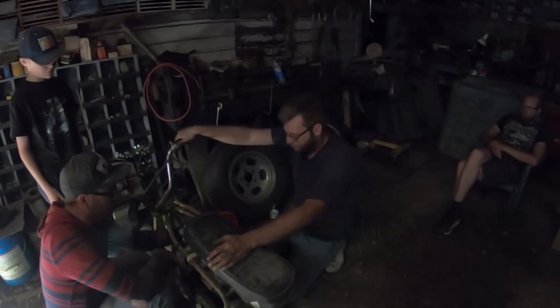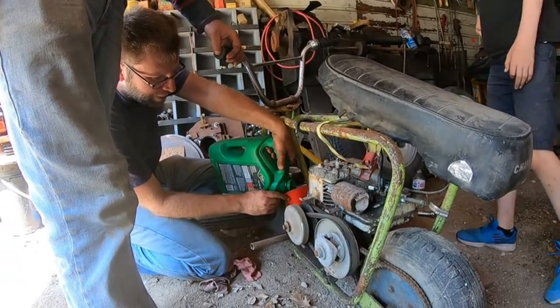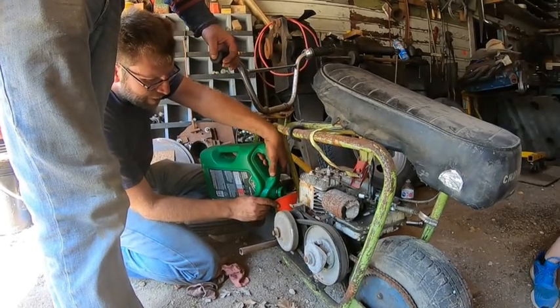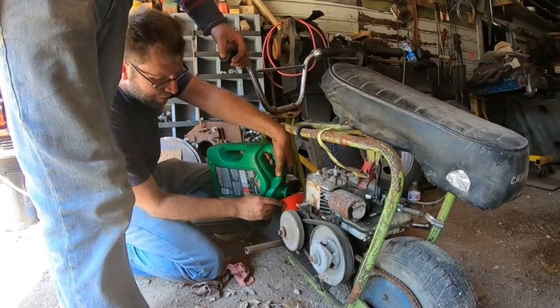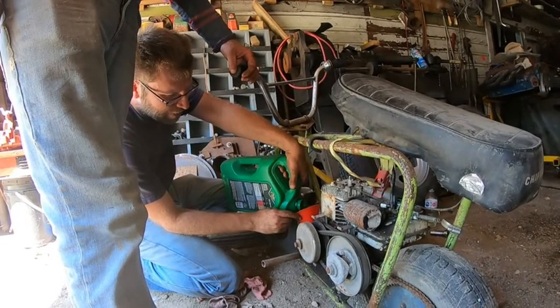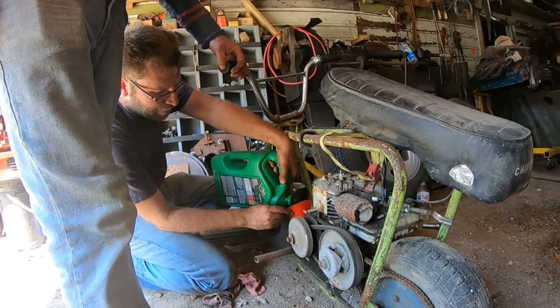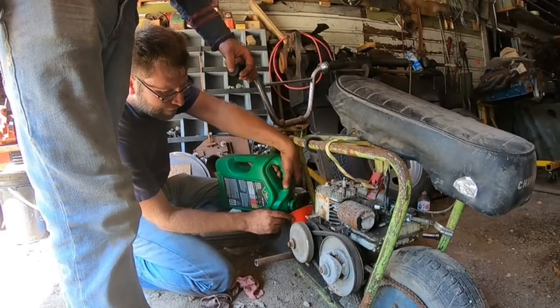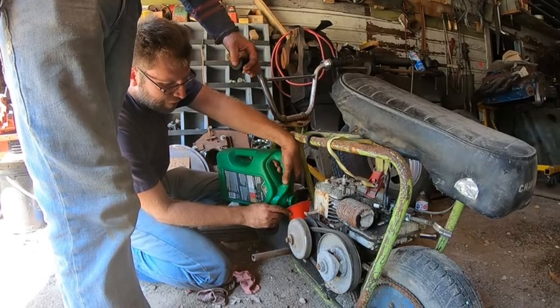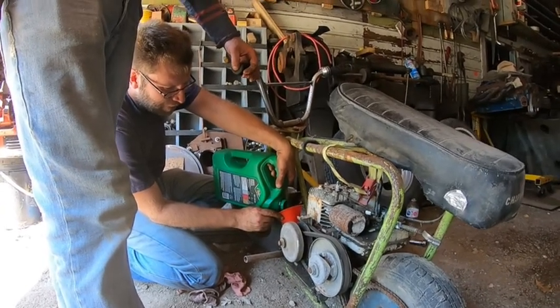Okay, we're gonna dump some oil in this thing because it had no oil in it. And we got spark now because you figured out the points. I put the points in correctly, but I didn't catch the latch all the way. It was only half in. If you're familiar with Briggs, there's a little piece there. So we're anticipating that it has the best chance of starting now.